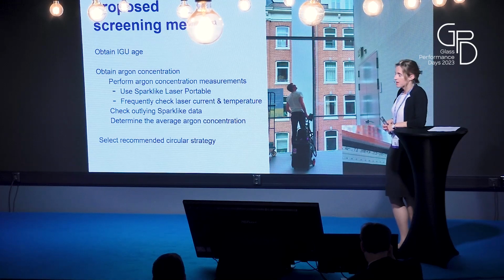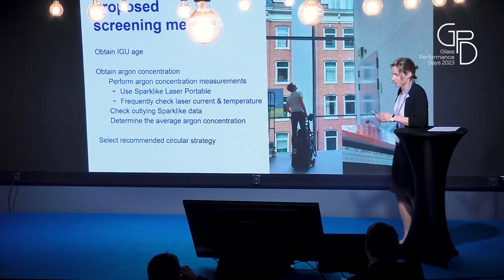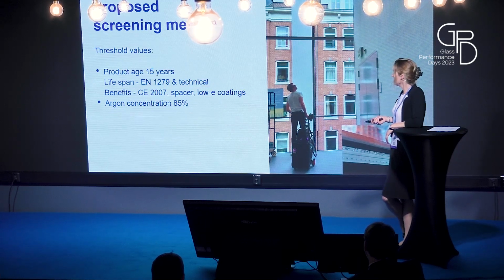Next to that, do the argon concentration measurement, and you can use the Sparklike laser portable for that. It's a good instrument, but then frequently check if it's still well calibrated. Check for outlying data, it's an important step, and then determine the average argon concentration. And then if you have that, select the recommended strategy. But before we get there, we need to have some thresholds.